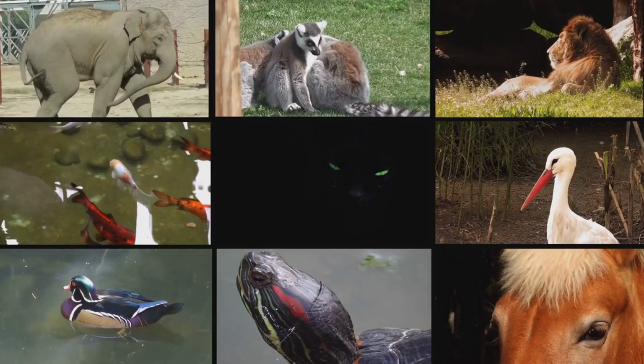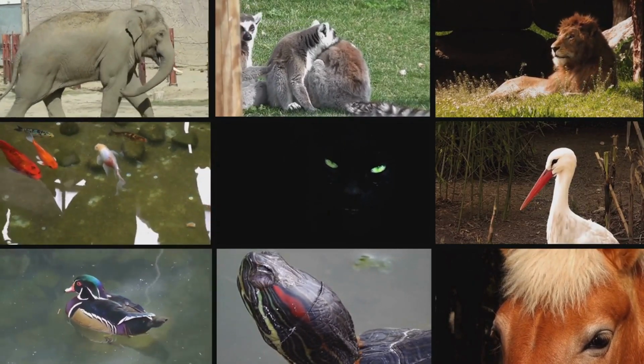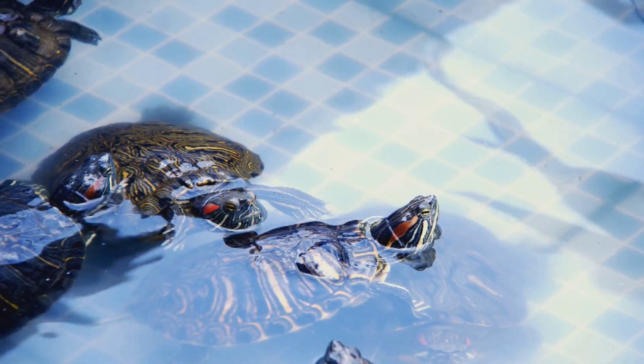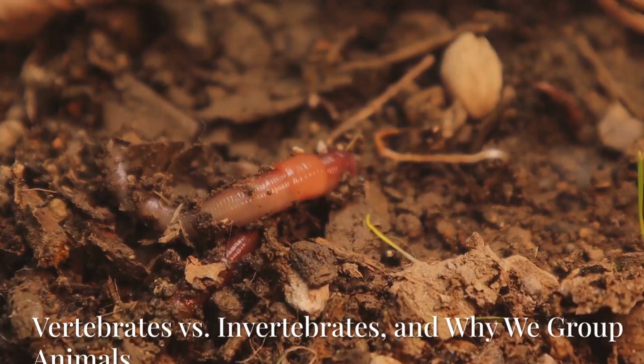Fish, reptiles, and amphibians, three more vertebrate groups, each with their own superpowers and amazing ways to live on Earth. Isn't it amazing how different they all are, yet they all have backbones and special features? That's the magic of vertebrates. So many shapes, sizes, and ways to survive in our wild world.